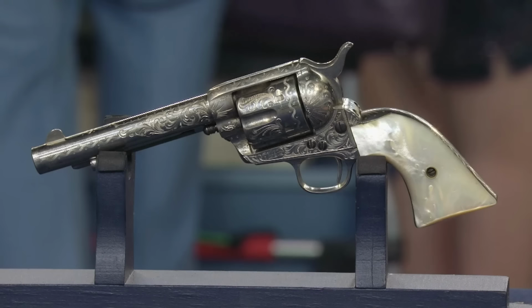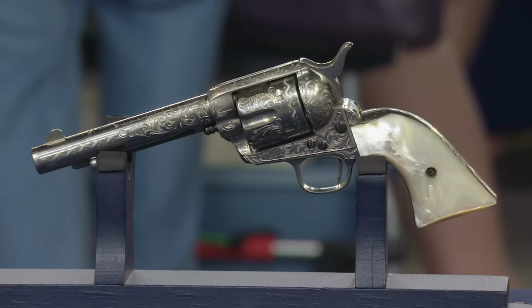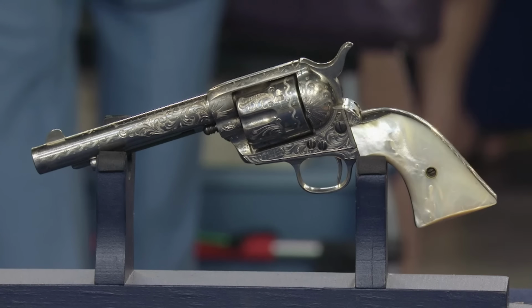The guest admitted he'd never had the pistol appraised, and it had remained in a safety deposit box since he acquired it. He estimated the value of the piece. To his surprise, the appraiser valued the revolver, leaving the guest astounded. Pre-sale estimate on the gun of around $15,000 to $20,000.